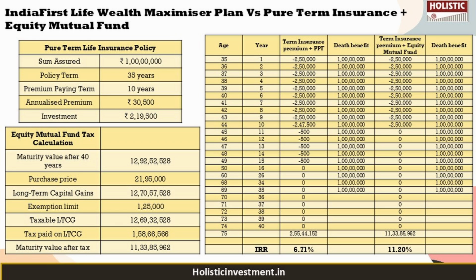So here, if the investor prefers a low risk option, they can invest 1.5 lakh annually in a Public Provident Fund, PPF, for 15 years, which you can adjust slightly here for the regulatory cap, for example purposes. So over 40 years, this investment has grown to approximately 2.55 crores, yielding an IRR of 6.71%. Despite being a debt instrument, PPF outperforms this policy even under its best case 8% projection.